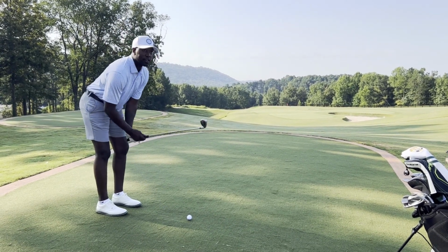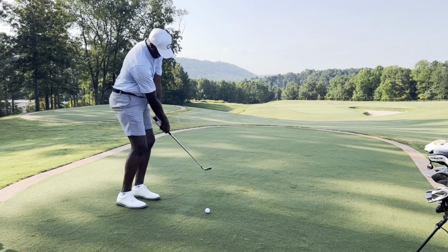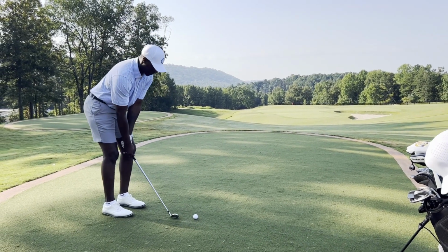Alright, guys. A wedge. See if I can actually get on the green here. You want to hit, like, maybe a 9-iron or something? I'm just kidding, buddy. You put it on the green like I did. Sticky one.